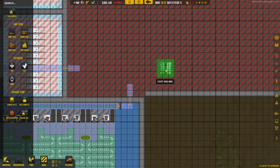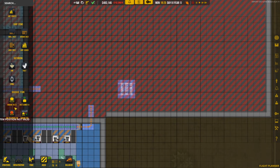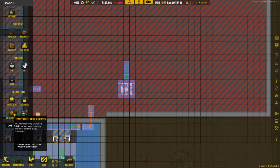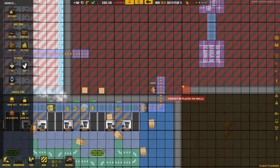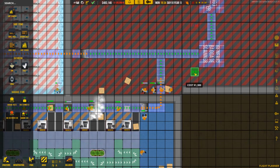So here we go. We'll put this like this, and you can see the inputs and the outputs of this. And then the bad bags, if they get rejected, are then going to go up, and they're going to go this way. So we will just do something like that. And we need a bag destroyer, so we'll put that in right about there. And then we're going to have to bring these belts up under or overground, rather. So we'll do something like that, and then I think that should be pretty good.